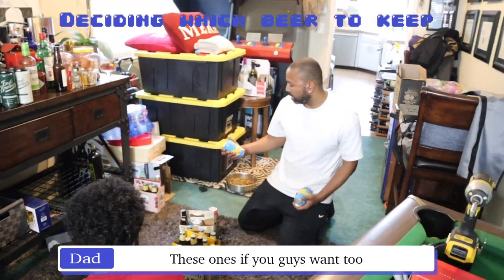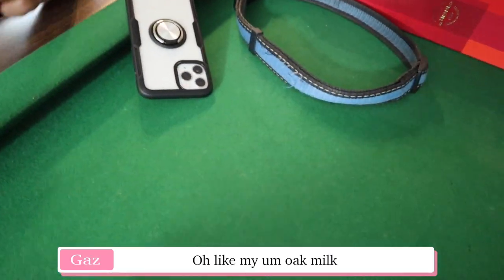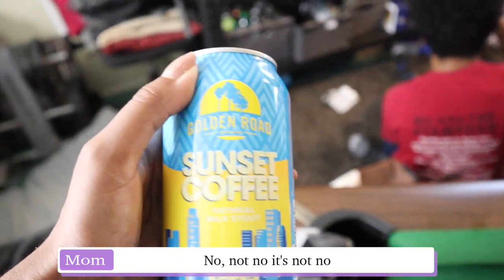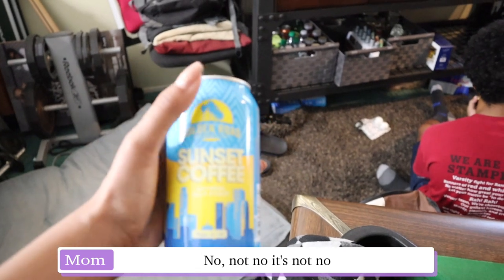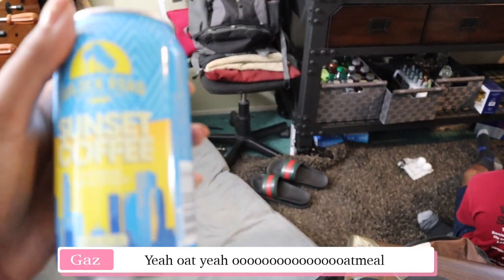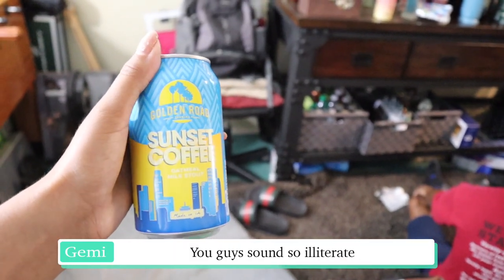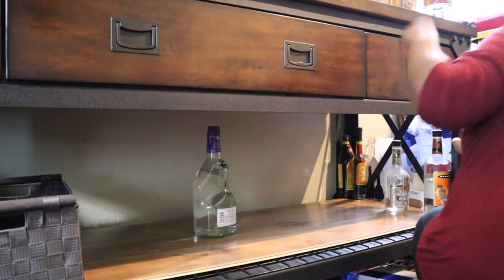These ones, if you guys want to, it's an oatmeal stout. I mean, I like my oat milk. It's oatmeal. Yes, now it's so illiterate.